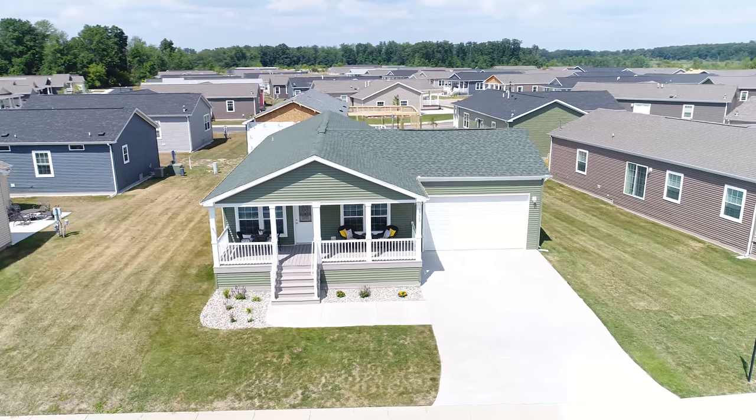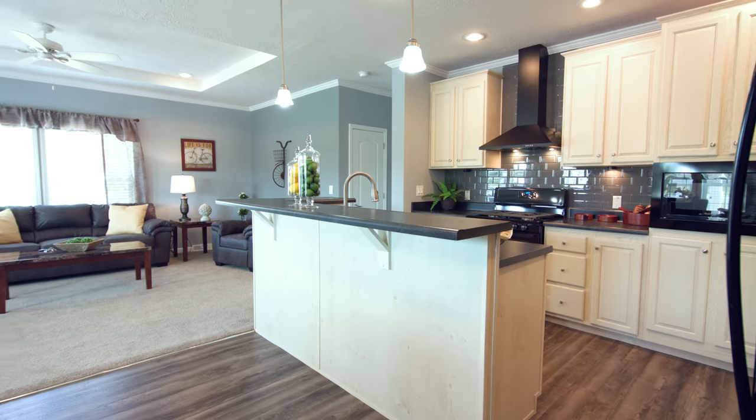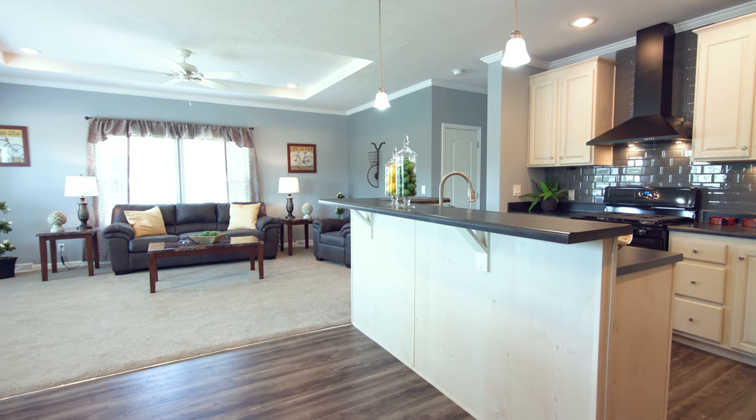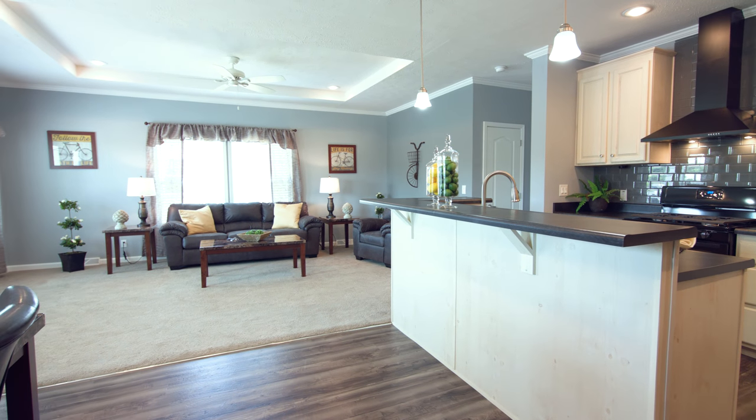From a layout that maximizes every square inch of space to the attention paid to even the smallest detail, the Birch is the home you have always dreamed of.